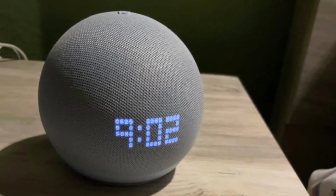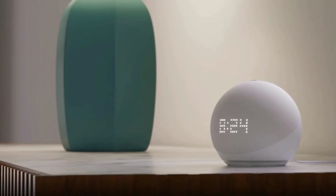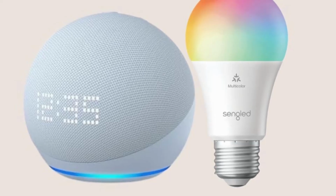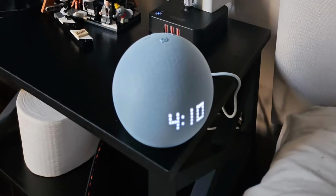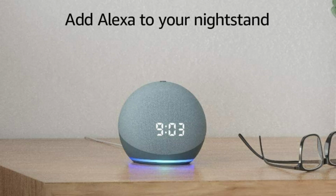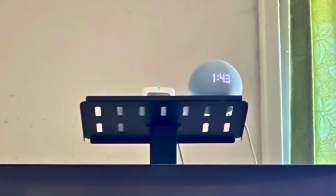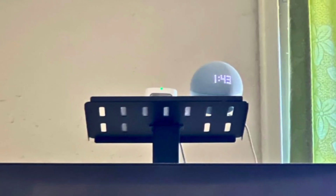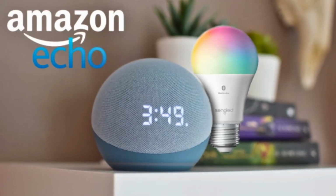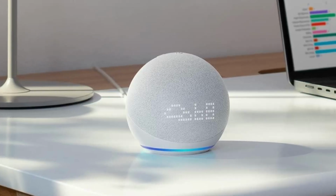What's new in the Echo Dot 5th generation? This isn't just another iteration of the Echo Dot. Amazon has made significant upgrades. Improved sound quality: the 5th generation offers deeper bass, clearer vocals, and richer sound than any previous version. Whether you're streaming music, podcasts, or audiobooks, the audio quality is exceptional. Privacy first. With multiple layers of privacy controls, including a microphone off button, you can rest assured your data is secure. Energy efficiency. The Echo Dot automatically adjusts its power usage, making it one of the most eco-friendly smart speakers on the market.